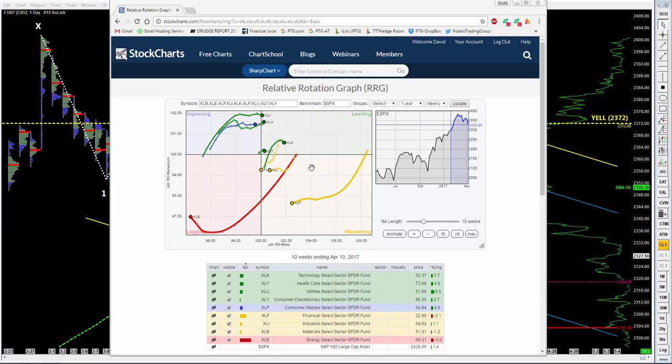Okay, so there are four blocks in here, and as you can see, particularly the financials, the XLFs, which is a proxy for all the banking system. Now you can see that several weeks back, it had been in the leading group, and again, that made sense because interest rates had risen. And again, banks and financials tend to do better. Insurance companies tend to do better when the interest rates are up.